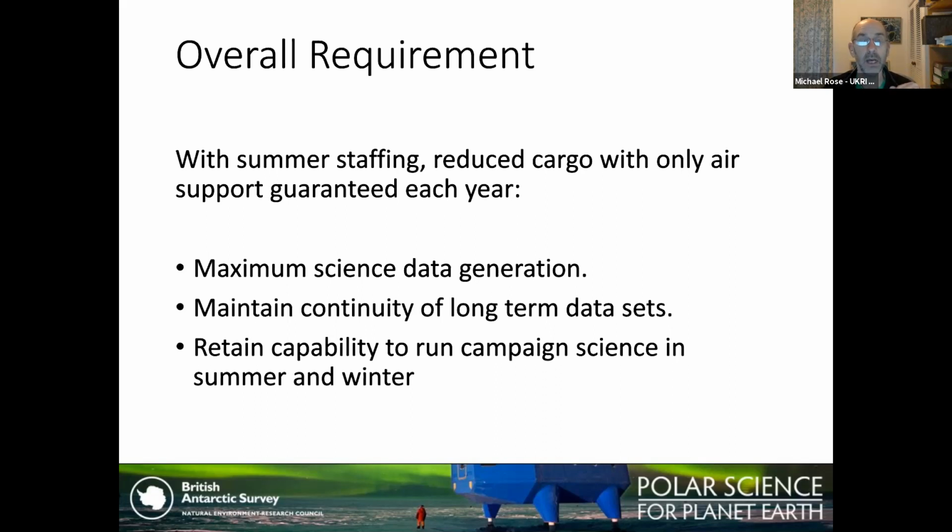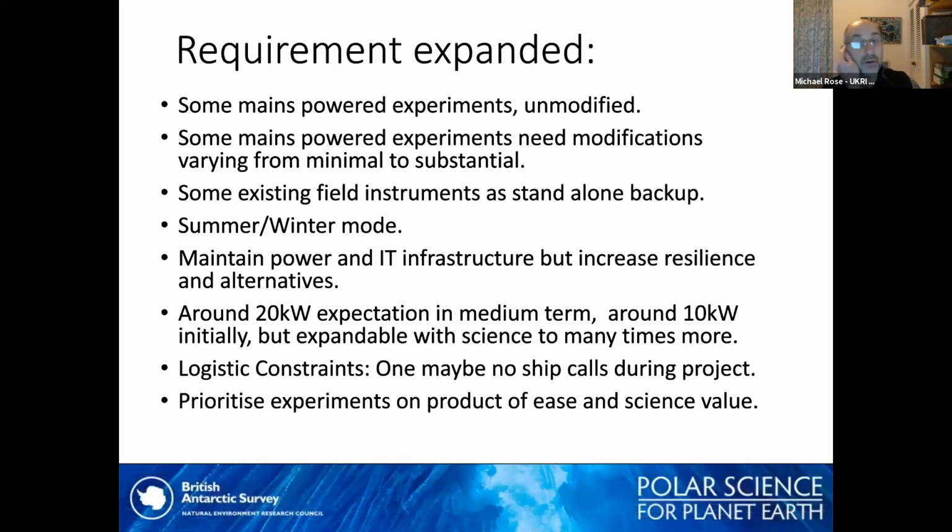We actually thought we had one bite of the cherry of getting cargo in, and we were right. In the 2017-18 season, we managed to get the ship in and get cargo off it, but that was our last bite of the cherry. So when we looked at the requirement of our director, saying I need science coming out of Halley, we realized that quite a lot of the science that runs at Halley was already reasonably automated, and we could run it as long as we could provide it with reasonable amounts of mains power.